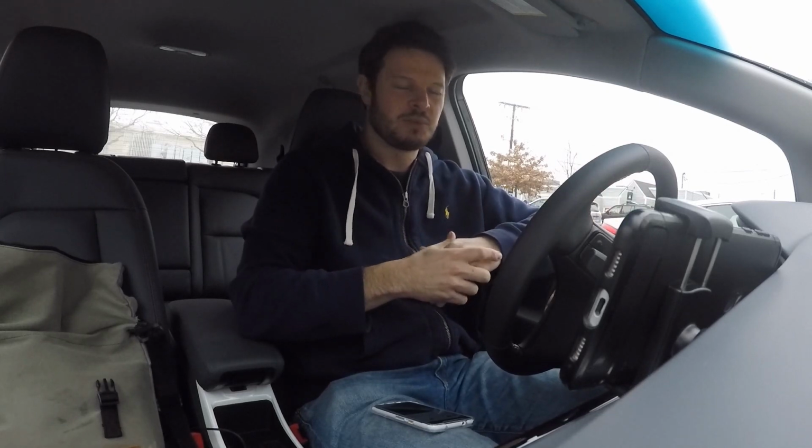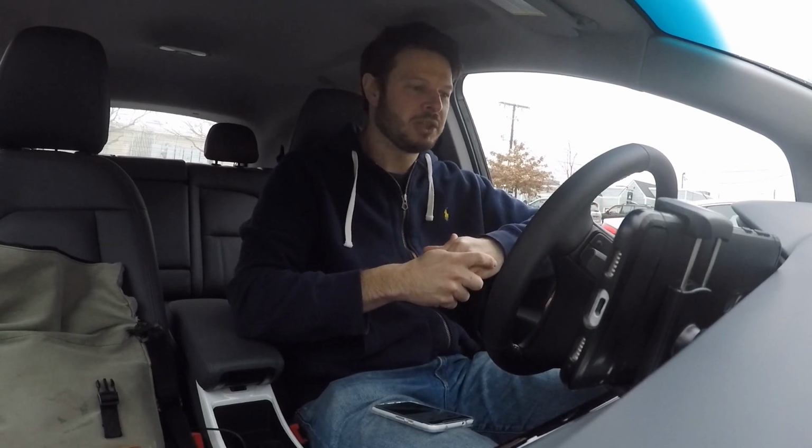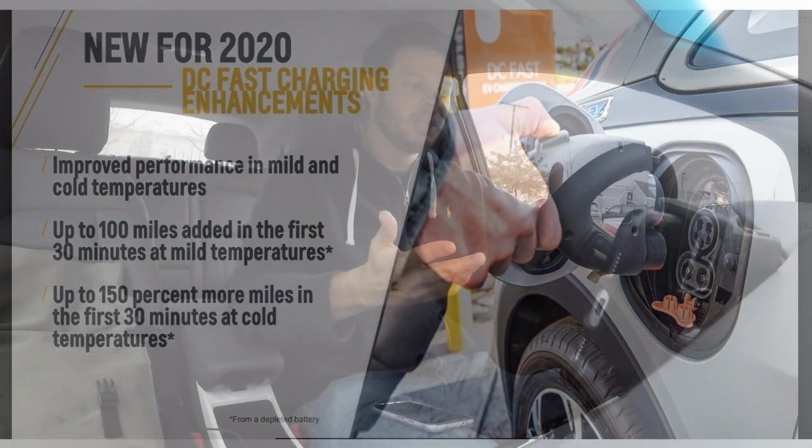It was already quite an interesting road trip from my perspective, an EV road trip, but going in a new car that nobody has really had a chance to get very far out on the road, this will be a great opportunity to see how the fast charging works. Is it improved in the colder parts of the country when we charge in upstate New York, Cleveland, Ohio? We'll see how the range translates to real world use.